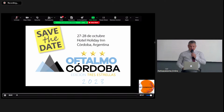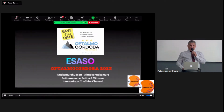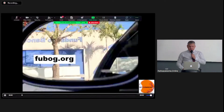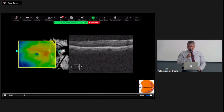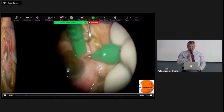I presented this at Ophthalmo Cordoba, but actually at ESASO we had this meeting as well. And this is how you could approach doing a vitrectomy with a small pupil and some different cases where you don't have good visualization. Like here, you've got this almost full thickness defect.